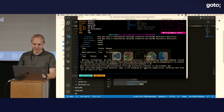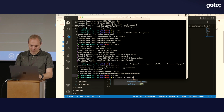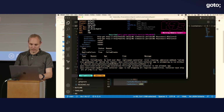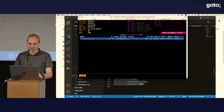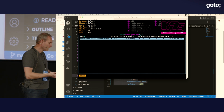So basically it's the same all over again, right? We do an add and we do a fix. Oh, not that fix. Fix security context. And push this and let's do a reconciliation. And then looking inside of the cluster, there it goes. And we got our pod running, right? So that was for the first part. We got a namespace created, we got our application up and running.